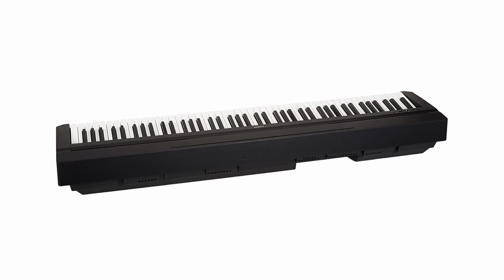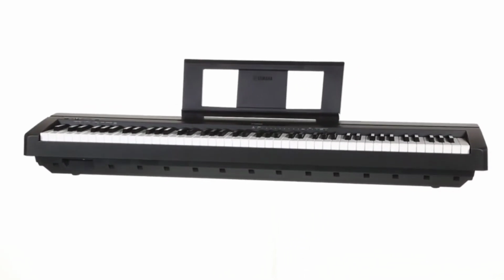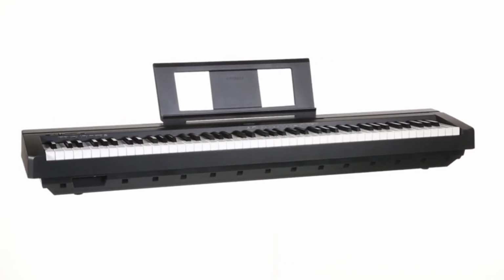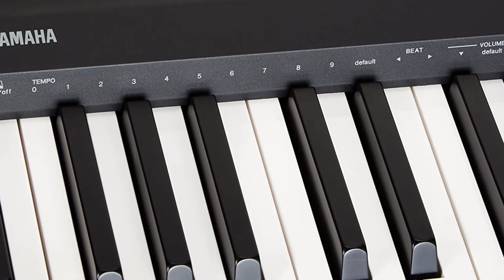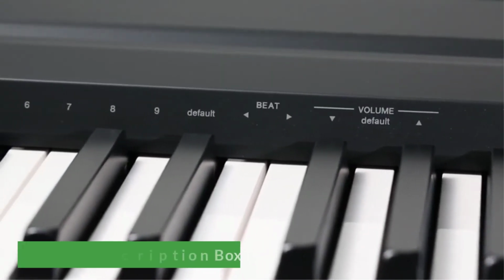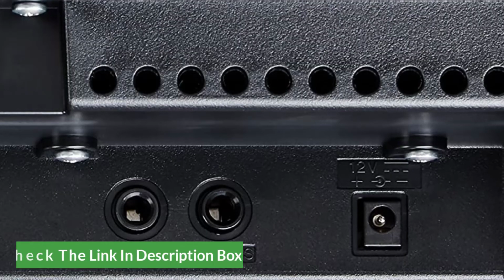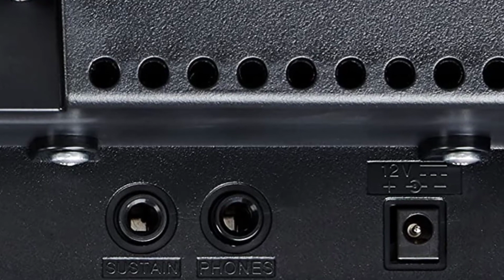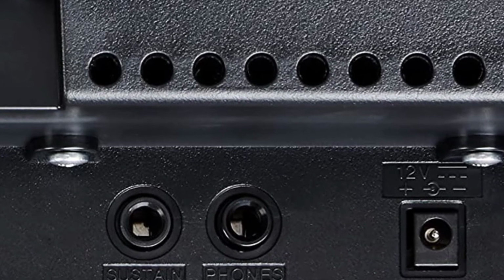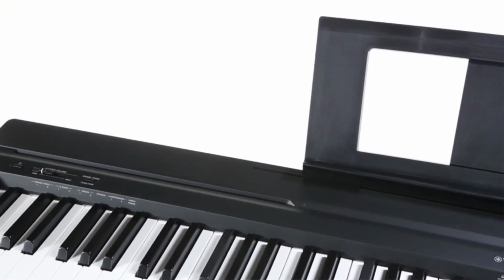However, the price is right, and so are the features. The P71 includes the weighted keys one would expect from a high-performing keyboard. You also get 10 different voices, and the ability to combine them at will using the dual play function. The ability to combine tones fosters creativity and furnishes more richness to your playing. It's also just easy to use. The simple interface doesn't include lots of features, but beginners will have no trouble adapting to it. If you are just starting out and you want a high-quality keyboard to learn on, this is a great option.